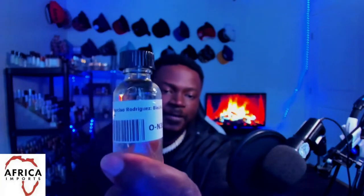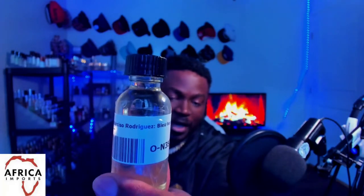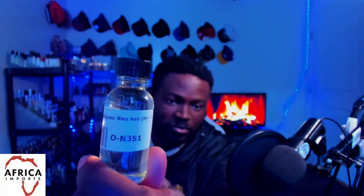And lastly, this was a recommendation by my boy Tyree over at Chill Mode. Narciso Rodriguez, Bleu Noir. He sent me a sample of the actual fragrance, and I checked it out, and I agree with him that this thing was a stunner. It was dark, it was woody, it was clean, it was mysterious, creamy, it had all those components, and it was done in a very balanced and laid back way.